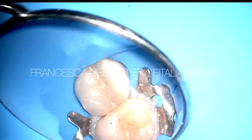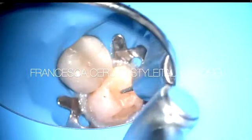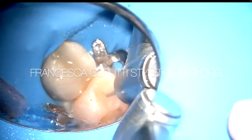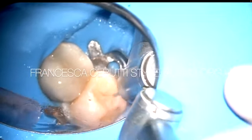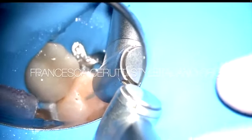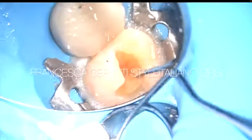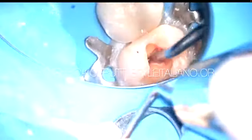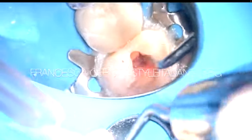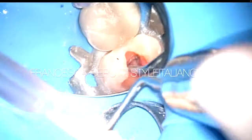I'm doing the multiple isolation, and I just start removing the old composite filling that he had. As you can see, I'm using a multiplicator handpiece with a diamond coated burr, and I'm just starting from the old filling, and I'm going to remove it. And as you can see, part of the liner that was probably put in the deepest part of the restoration just jumped out when I touched it. So that's probably the reason why he has so much pain.